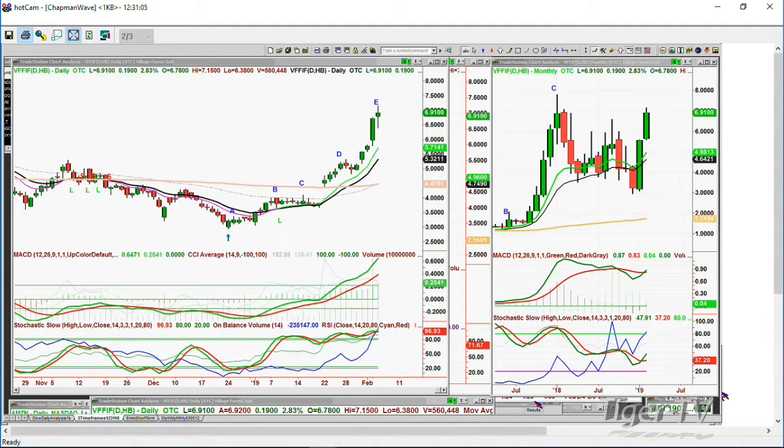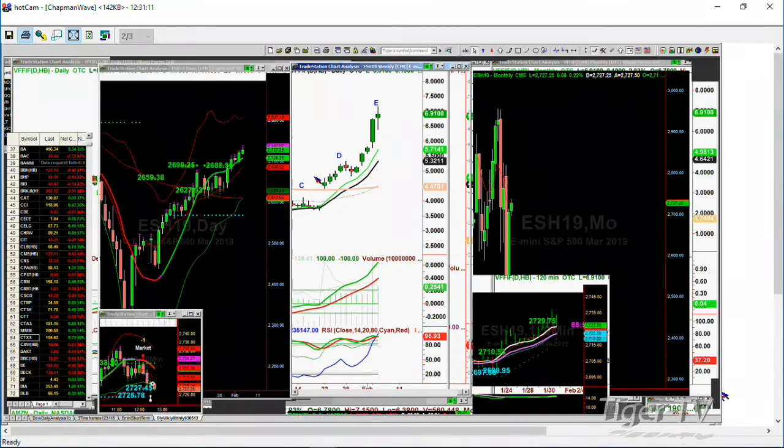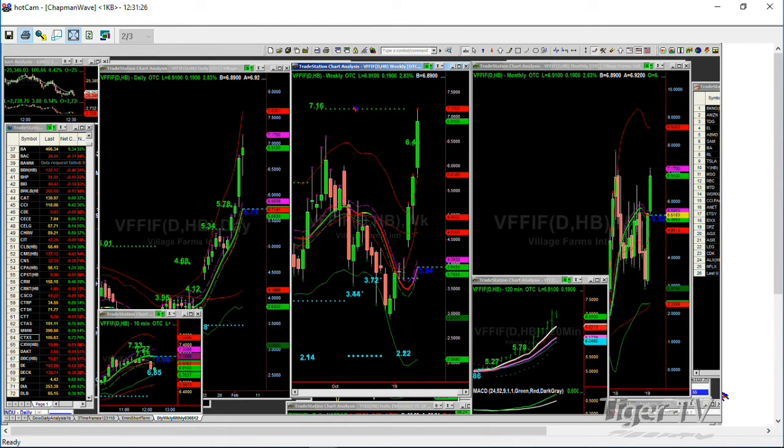You know, let me go to the 120-minute chart. Yep, let me go to my automated levels. We're looking at, was it VFFIF? Yes, VFFIF. I think that's what we got. So $7.16 is the weekly resistance. 6.40 is the level it just snapped right through. It has a lot in the 10-minute chart. We're seeing 7.15 and 7.33. The high today is up at around 7.17. And the 120-minute chart doesn't have anything above, but 6.85 is the support.